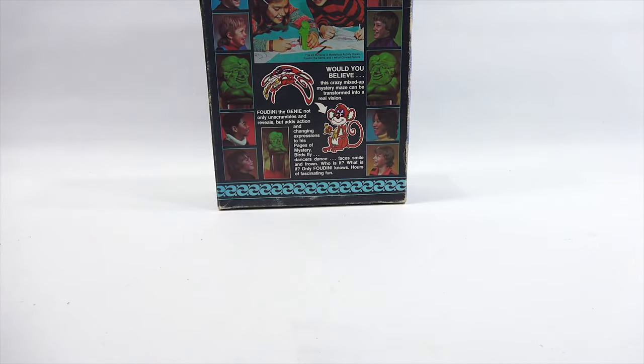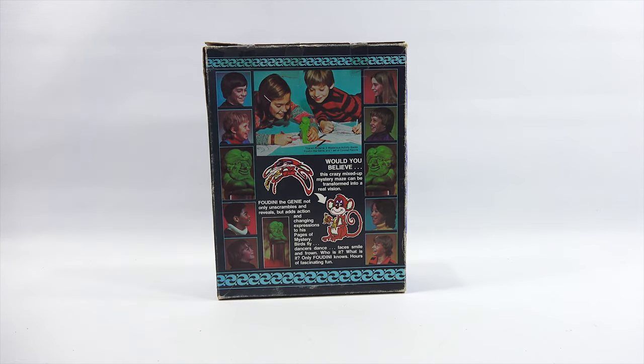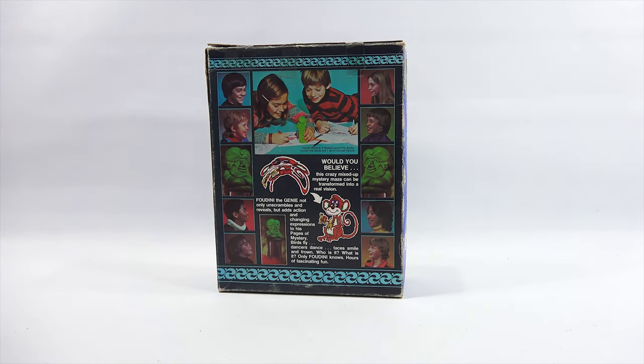Let's check out the back of the box. Let's see. It says, this kit contains 3... Oh, that tells you everything we just read. Would you believe this crazy mixed-up mystery maze can be transformed into a real vision? Foudini the Genie not only unscrambles and reveals, but adds action and changing expressions to his pages of mystery. Birds fly, dancers dance, faces smile and frown. Who is it? What is it? Only Foudini knows. Hours of fascinating fun.